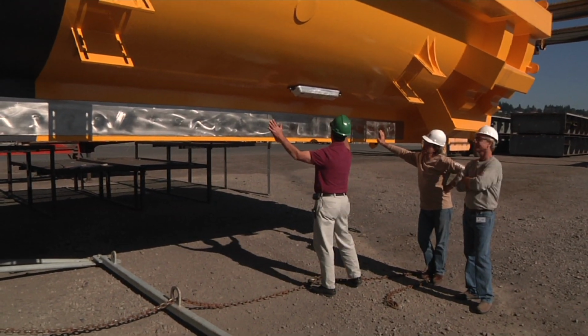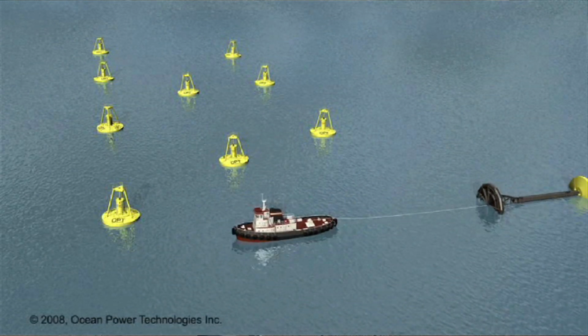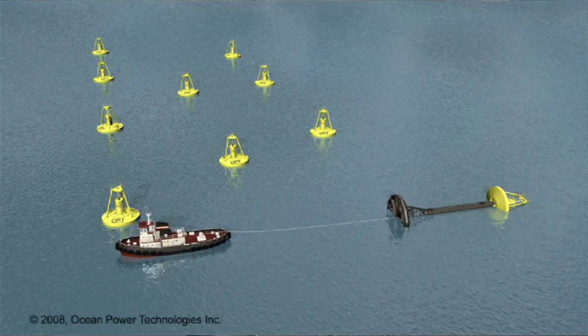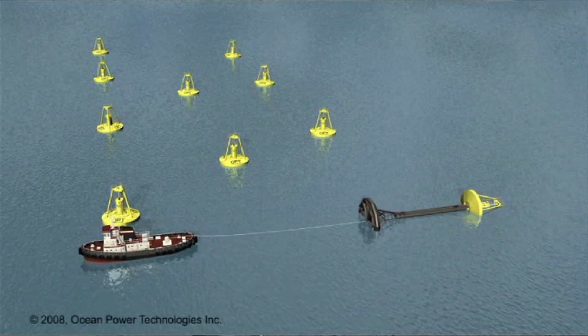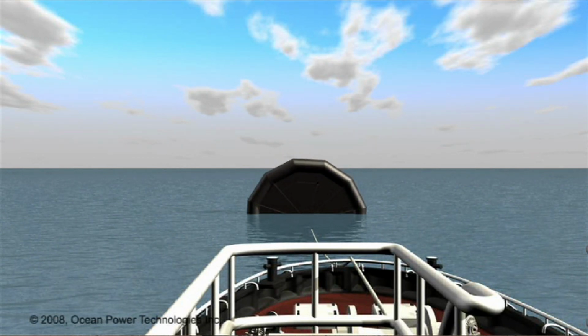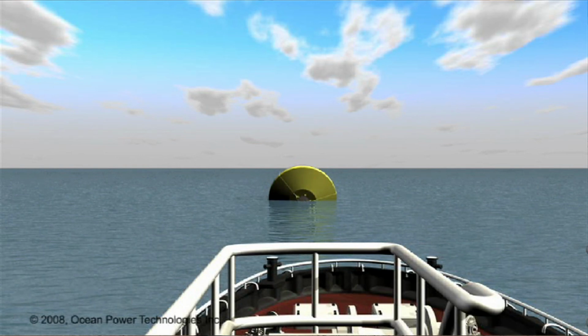It's machined flat. So when you take it out in the ocean, will it all be in one piece, or do you assemble it actually out there on site? It will be assembled in a yard and then loaded on a barge as one piece, and then transported out to the deployment site, and then put in the water. And again, like I say, it's going to be horizontal.